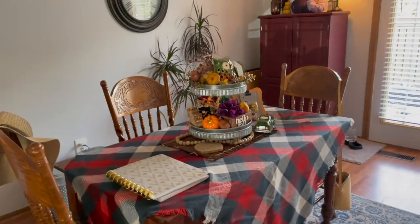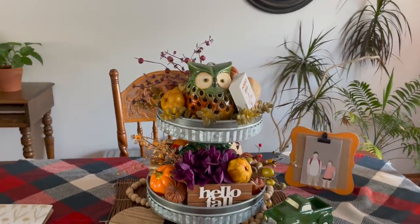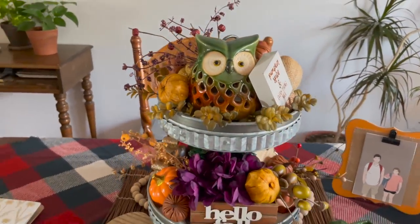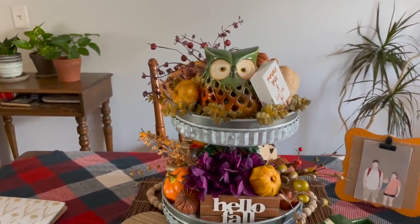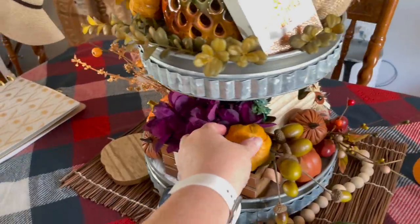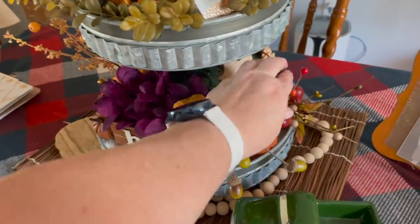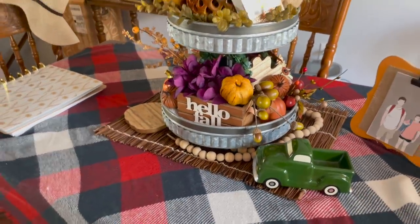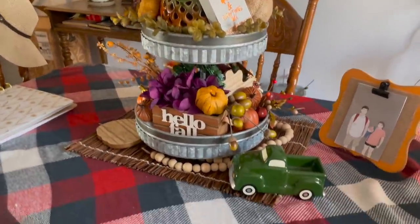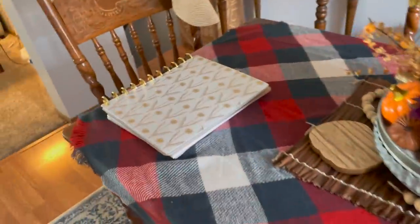Okay. So here's my fall tiered tray. Come Halloween time, I will switch some things around, add things to it. Oh, I love it. I love this owl. It feels very boho to me. Couldn't tell you where I got it. Just some of the stuff I've had forever. And then this came in some potpourri. This doesn't smell anymore. These were a package of faux leather pumpkins that I got. I'll show you in the kitchen. And then just a myriad of greenery and different pumpkins. That was from the Dollar Tree. And those are my little cousins.